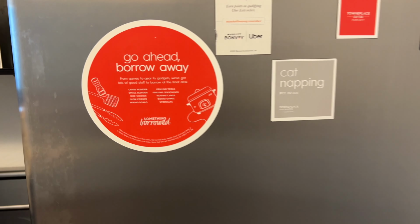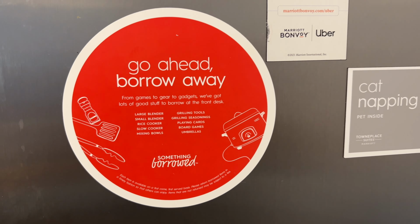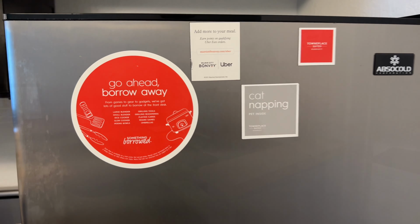TownePlace Suites also has a rental program. So if you're staying and you need to borrow some cooking, etc. things, you can borrow them from the front desk.